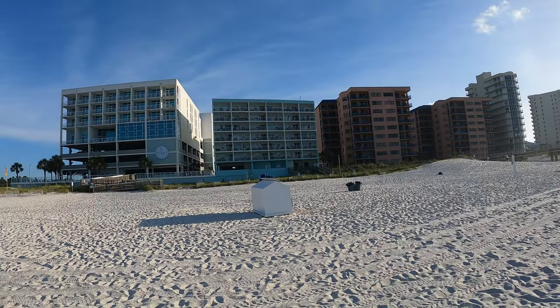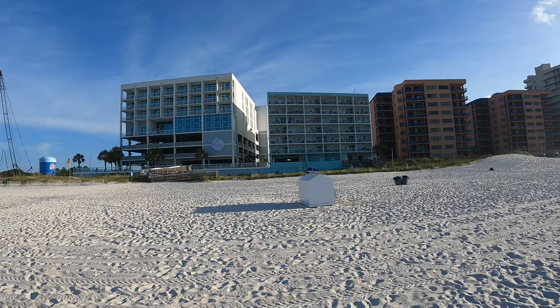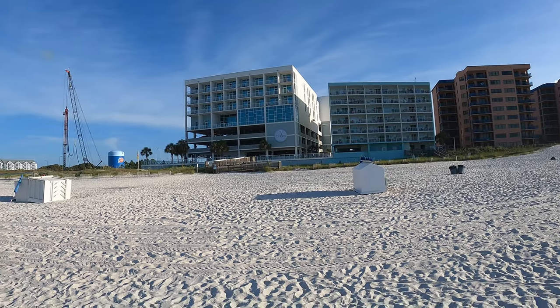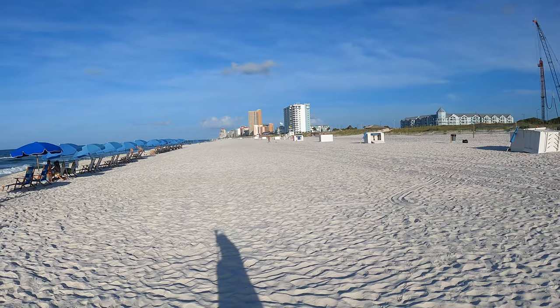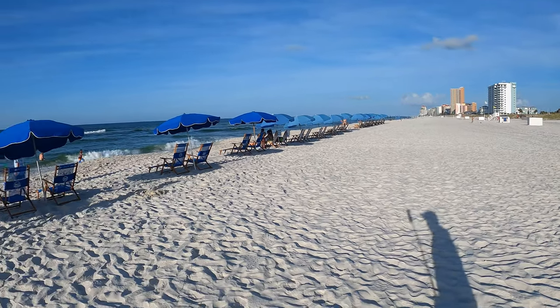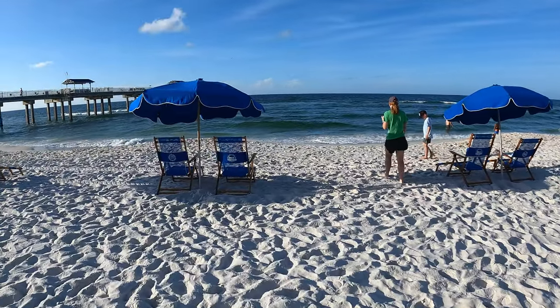So we are staying at the Tides Hotel, and it's been really, really nice where we are. And this Orange Beach, it's amazing. I didn't realize how big it is. This rivals any Florida beach, maybe better than a lot of Florida beaches.